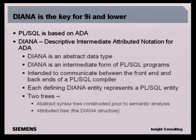PLSQL is based on Ada, so a lot of the design choices were because of Ada. Diana is a descriptive intermediate attributed notation for Ada. This is actually an abstract data type, which means that it stores values and provides operations on those values. As we just said, it's an intermediate form of the PLSQL programs.